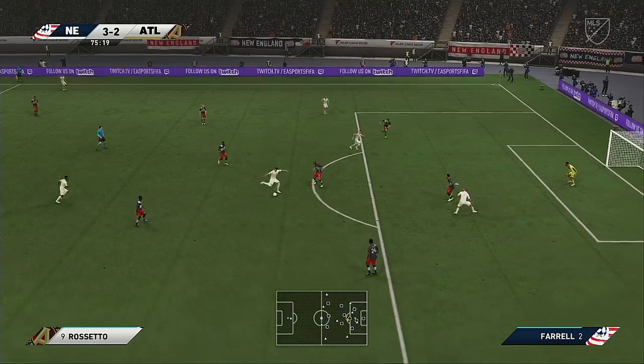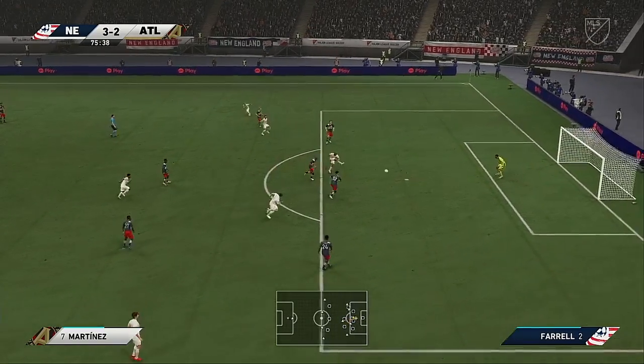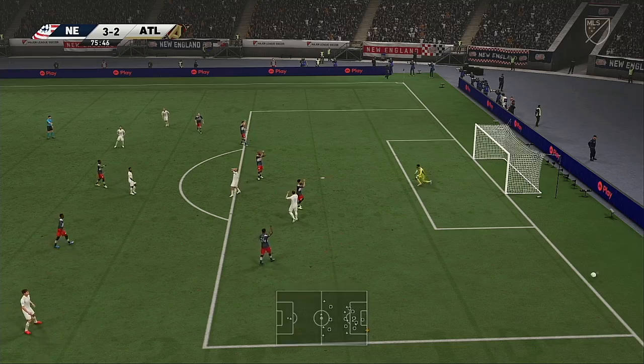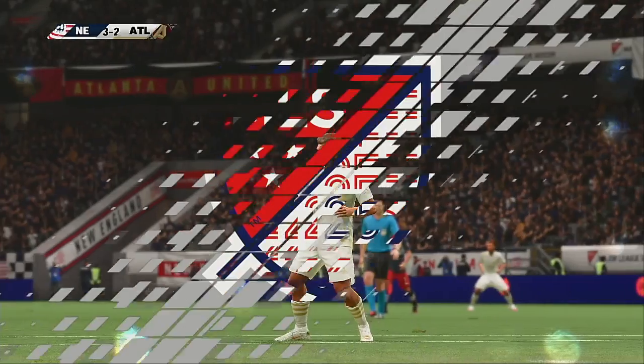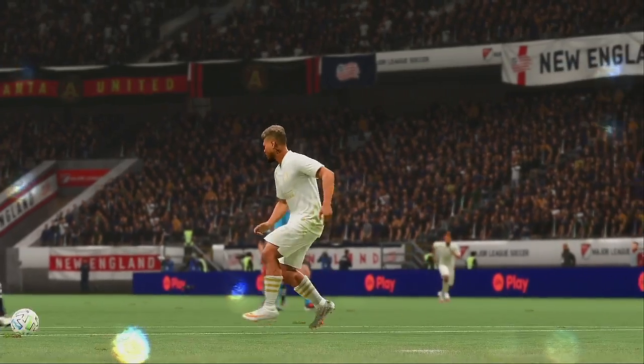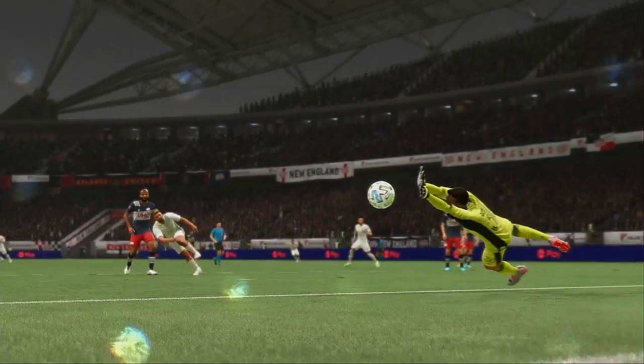Showing patience as well as persistence in the build-up. This looks promising. Oh, big chance! Well, they can say a big thank you to the goalkeeper. That was inspirational. Well, that's as good as a goal at the other end. Brilliant save from the keeper.